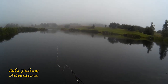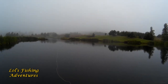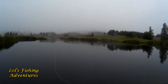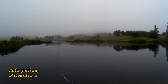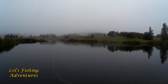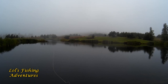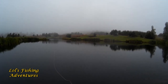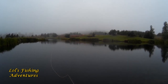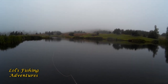Well, I've tried a buzzer close to the surface under an indicator. I've tried the indicator with a yellow ecstasy worm on. So now I've taken the indicator off and I've got a team of two buzzers, a red one in the middle and a yellow one with a white head on the end. I'm just going to draw them back slowly over where I think these fish might be and see if I can tempt one that way, because they're being very, very finicky. They're just not taking anything.